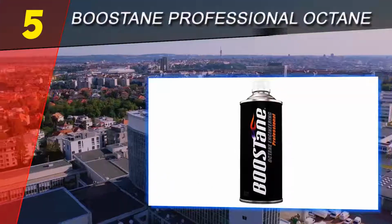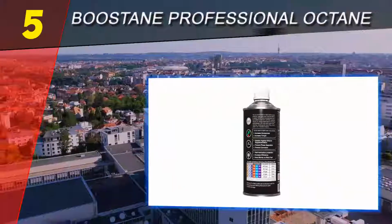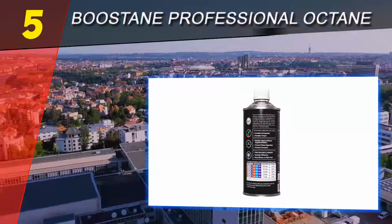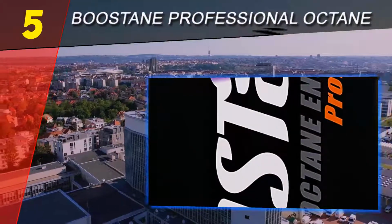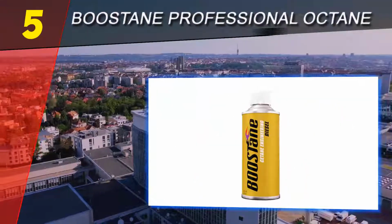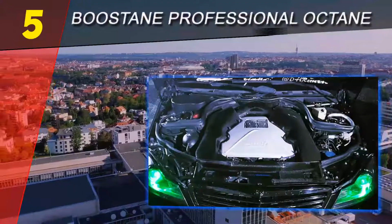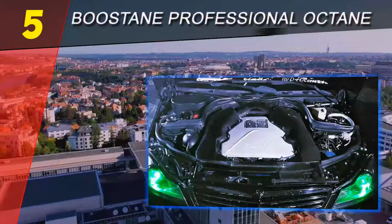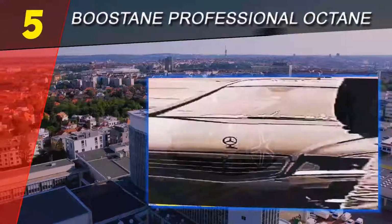BOOSTane Professional Octane. Next on our list, we have one from BOOSTane. This is yet another magical concoction that will help transform your premium pump gas into a race-worthy fuel. One noteworthy fact about this product is that it's a SEMA Launchpad Product of the Year. BOOSTane emphasizes the fact that this product was created after decades of research and testing, so you can be sure you're not getting something that was rushed.